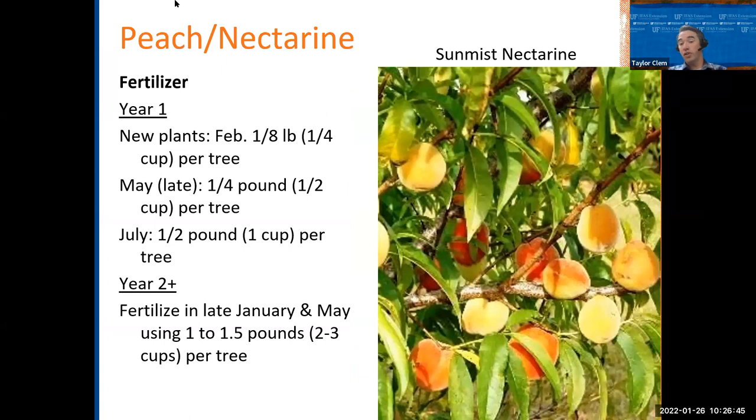But they still need nutrients. So the nutrient requirements for peaches are relatively easy, but the first year is going to have different fertilizer recommendations than the subsequent years. And that is predominantly because new trees need to be spoon-fed those fertilizers. If you put down too much, they're not going to uptake those nutrients, so you're going to be wasting the fertilizer. Or you could put down too much and it could burn the new roots that you've been working on developing to help those trees get established.